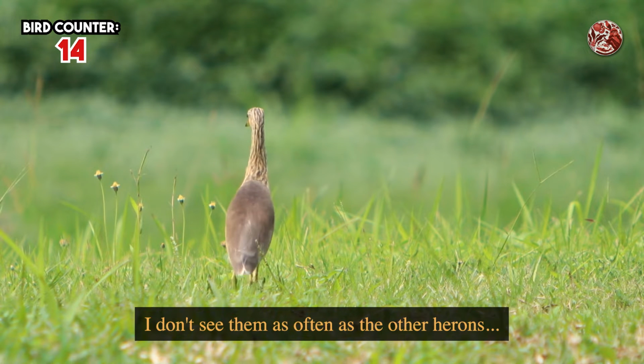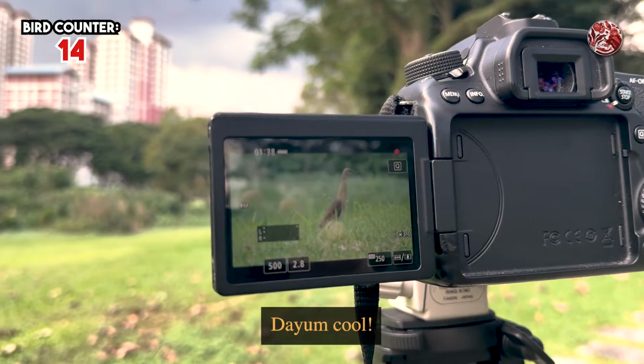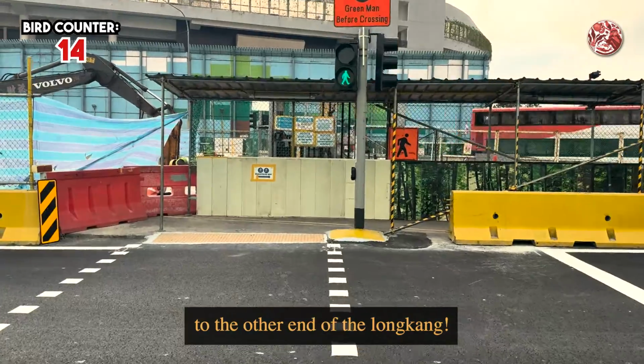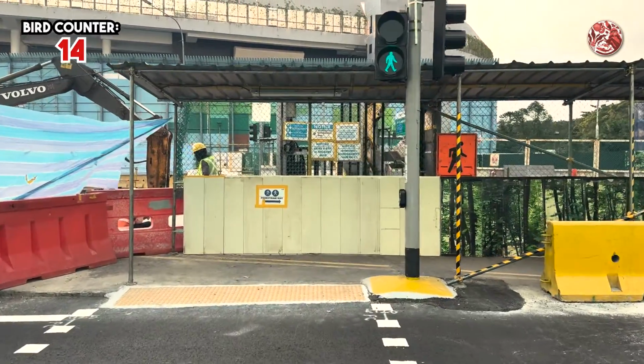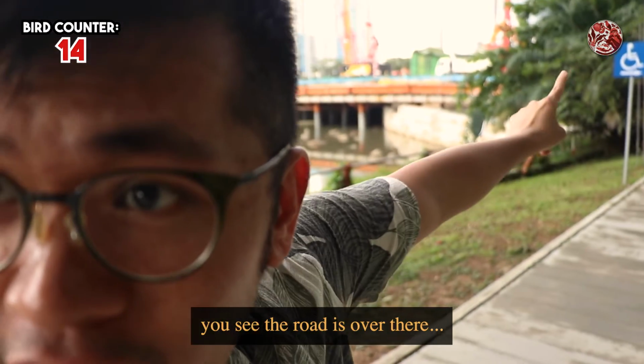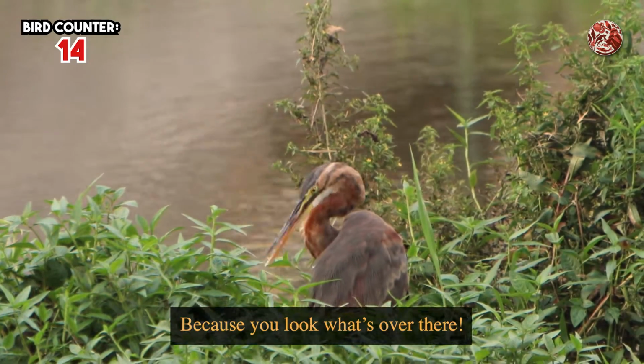But to be honest, I don't see them as often as the other herons, so I think this is just so awesome, damn cool. Okay, time to cross the road to the other end of the Longkang. Wow, I don't know if it's luck or what, but literally I just crossed the road, like you see the roads over there, I just crossed. And then there are so many herons, because look what's over there.